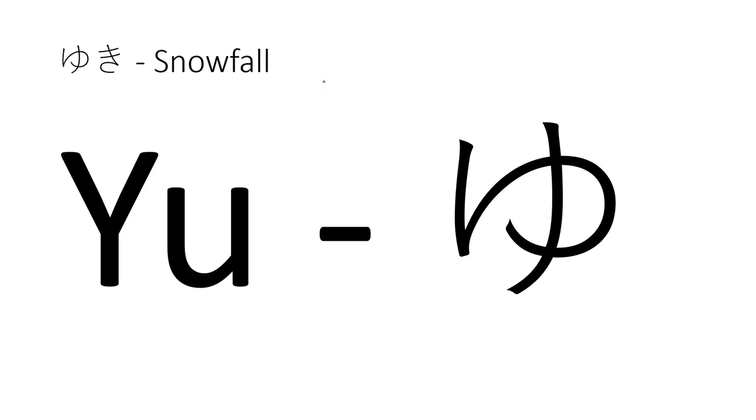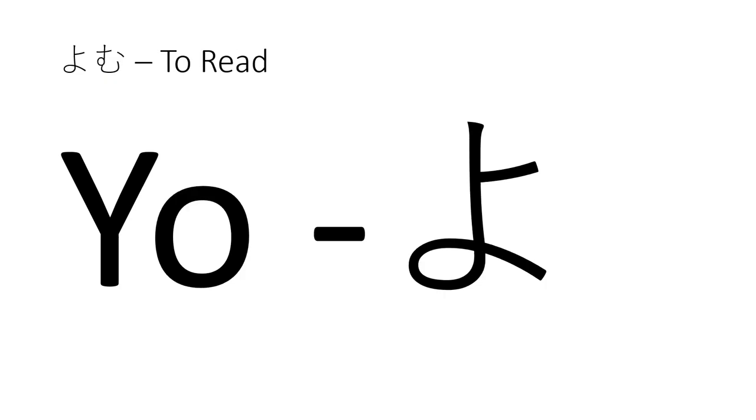Next one is yu. First stroke and the second stroke. A word with it is yuki. Yuki means snowfall.